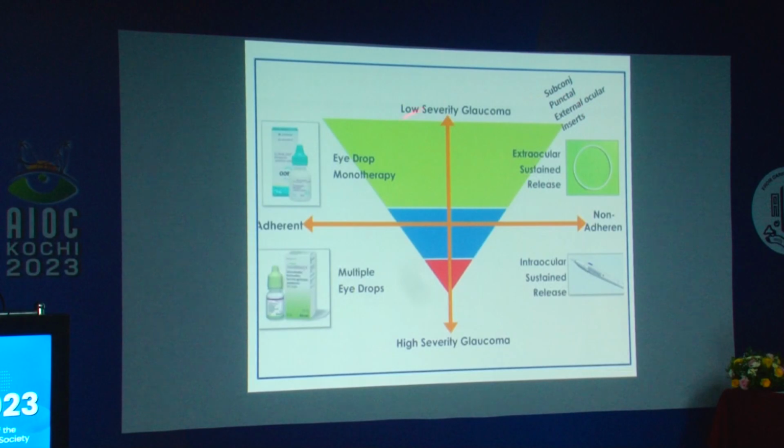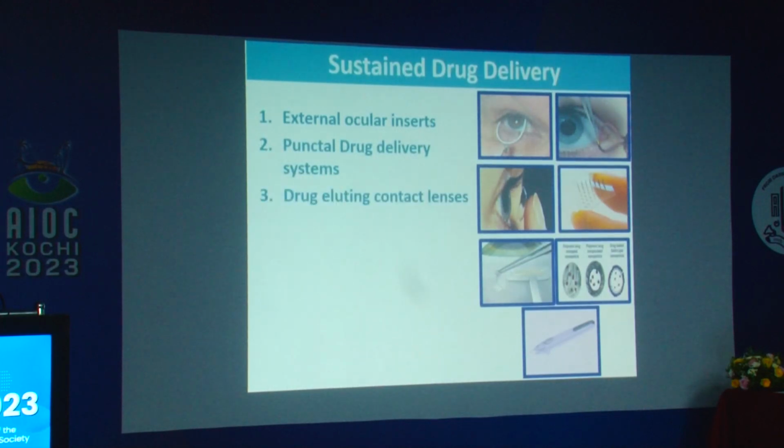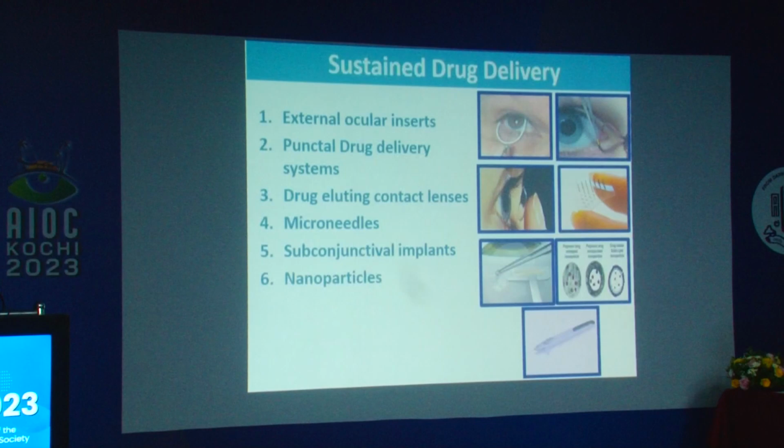For example, the early glaucoma cases, you can use these. And for the moderate to the advanced glaucoma cases, you can use these so that you can reduce the number of topical meds. So let's look at, I'll just quickly run through these 7 systems. 1, the external ocular inserts. 2, the punctal drug delivery systems. 3, drug-eluting contact lenses. 4, microneedles. 5, subconj implants. 6, nanoparticles. And last, the intraocular inserts or the implants.